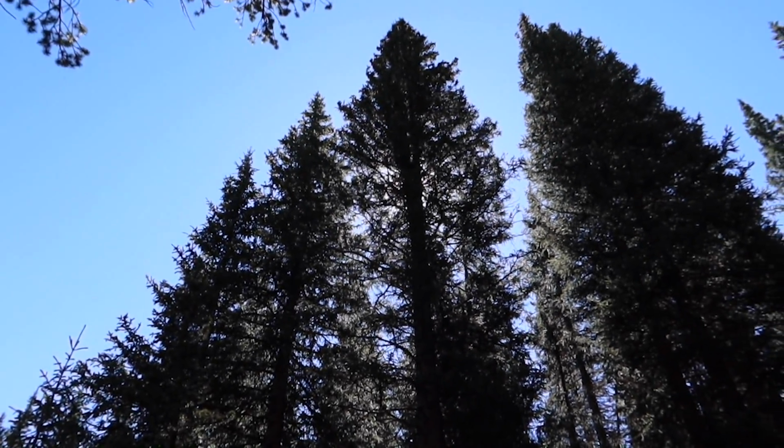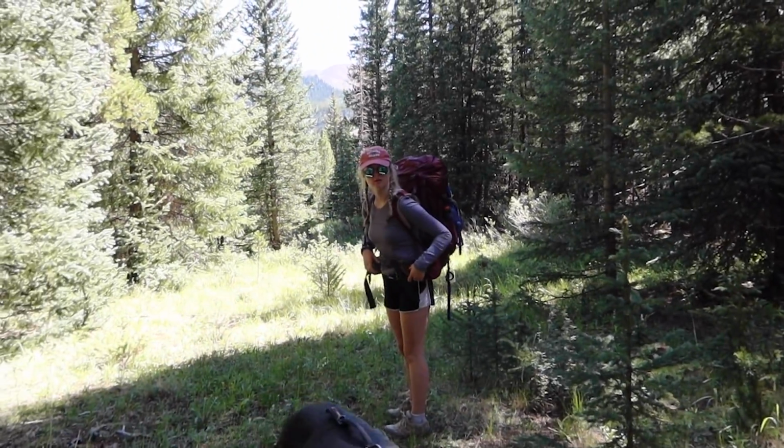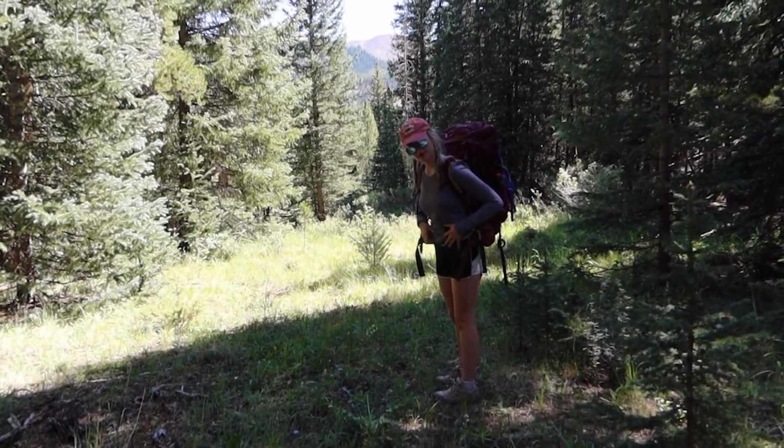And there's still really big trees, but yeah, I feel more comfortable here. You're good? Yep, I'm good. Okay, got our tent set up. It's going to be really windy on this hike. I'm going to apologize ahead of time. I did not bring my mic. Was not expecting the wind.